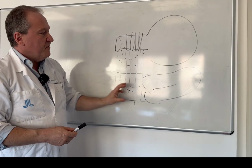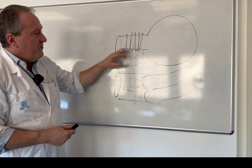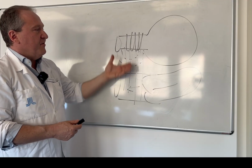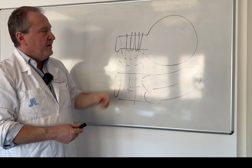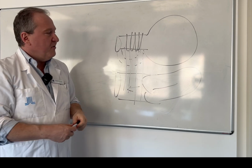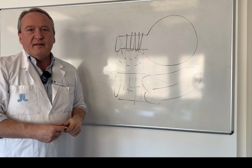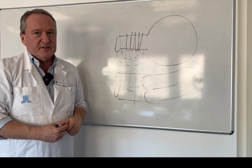You may want to start with pelvic floor exercises, pelvic floor training, where you try to reactivate the pelvic floor muscles and make them give a better support to the urethra and the closing muscle. If this doesn't work, or if you already have a very good pelvic floor and that's not the issue, you may need to move on and have a surgical procedure.